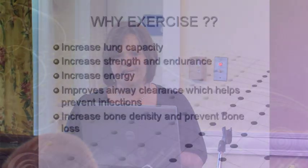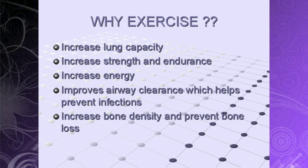Why exercise? Increasing lung capacity, strength and endurance, energy, and obviously it improves the airway clearance, which helps prevent infections, and increases bone density and prevents bone loss. So it's good for everybody, not just with CF.